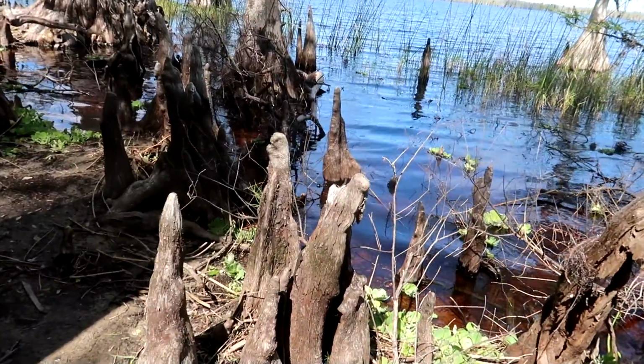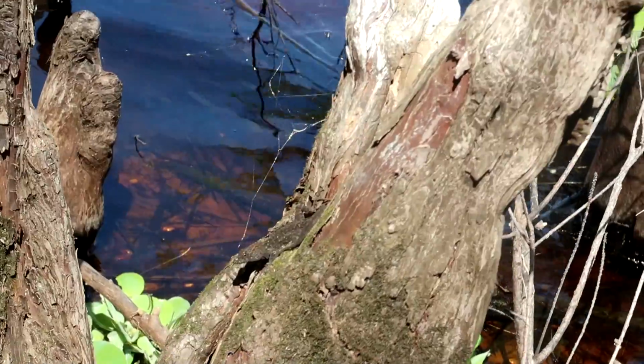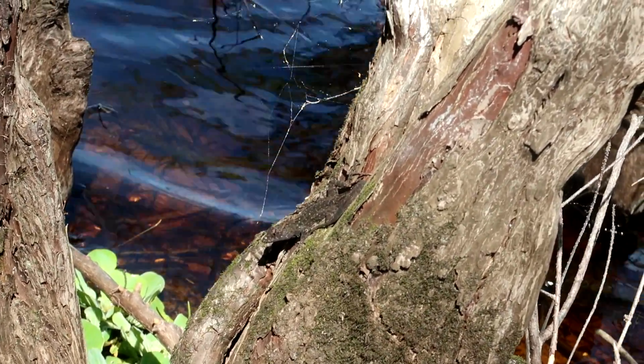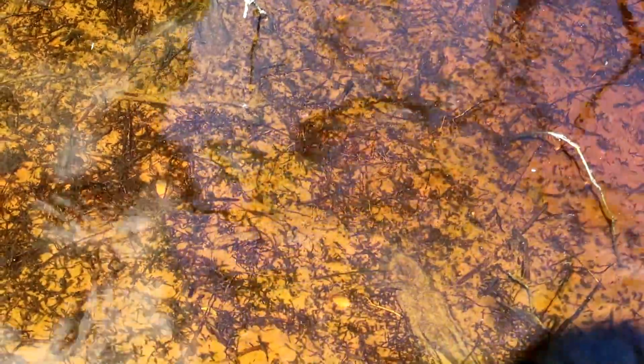Oh, look at that big old lizard. Oh, Jeremy, there's some giant lizards here. Oh my God, he's huge. Oh, there he is. Oh yeah, he's so big. Wow. I don't know if you can see him, but there's some minnows swimming around in the water. There's fish over here. Little baby fish.